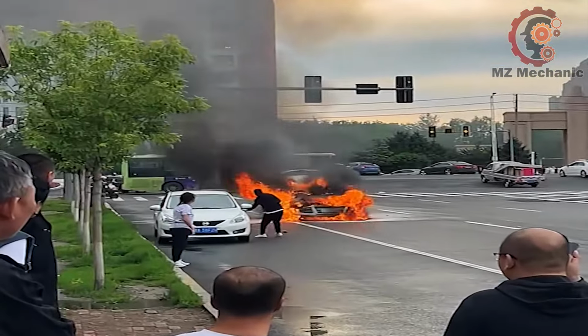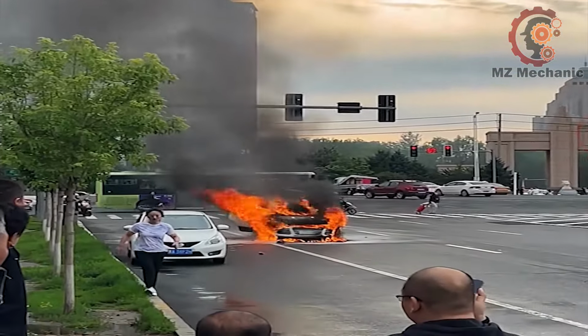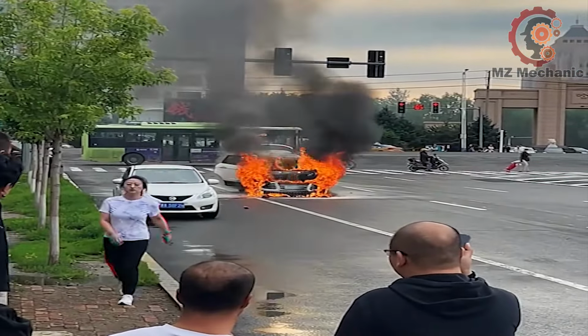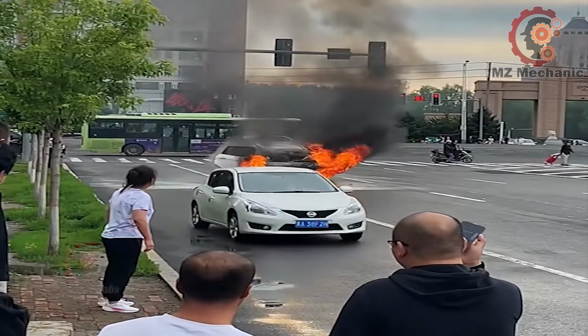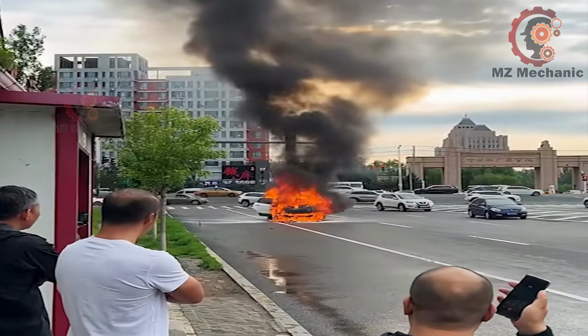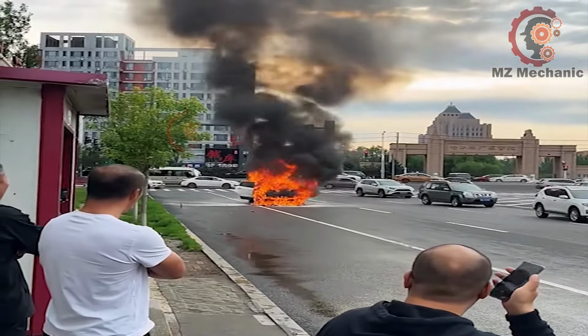This car suddenly erupted into flames from the engine compartment, likely due to an electrical short. The fire quickly consumed the vehicle, with smoke billowing into the sky and turning the scene into a dramatic spectacle. The intense blaze left the car completely engulfed in flames, and it wasn't long before the fire department arrived.